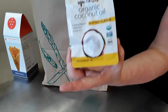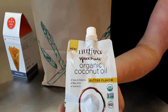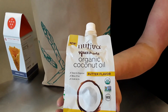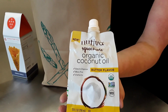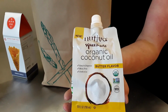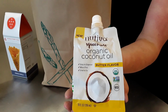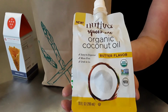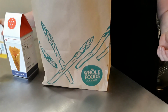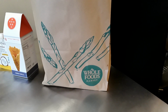Everybody's favorite. Anyway, coconut oil. And what I liked about this, first of all, was the price. It was $2.45 for a Nutiva product. And it's got a light butter flavor to it. It's light yellow. And I used it in some icing I made for some clients' cupcakes this morning. It really added a nice buttery flavor. And like I said, the price, $2.45 for that brand. That's something worth having at Whole Foods. You won't hear me say that a lot.